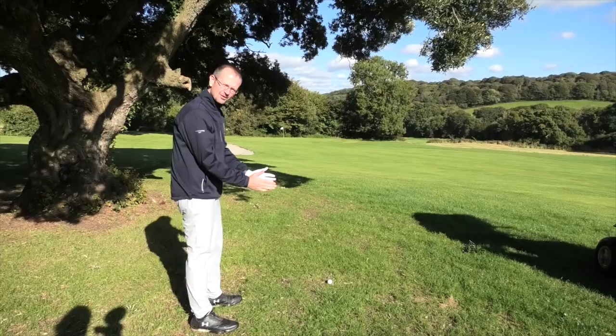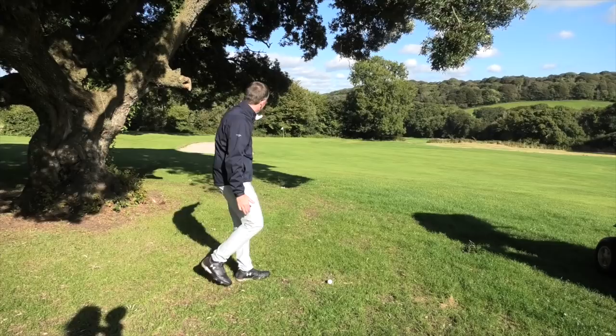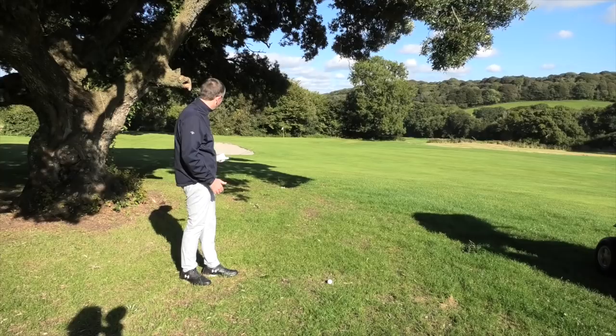Now, all jokes aside, you've got some height issues here. Yeah, we've got a great big tree here. You've also got a nice little bunker just on that side of the fairway, which you kind of need to go over to get down to that flag.